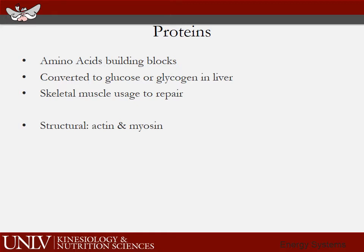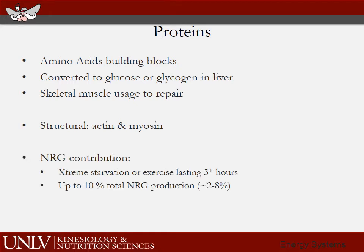The structural components are actin and myosin. And it's a very low energy contributor. So the goal is not to use protein as an energy source. It comes into play mostly in extreme starvation situations, and those situations where exercise lasts 3+ hours. And at that point, it could yield up to 10% of the total energy production.